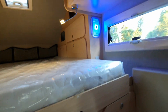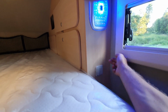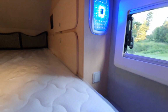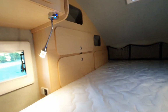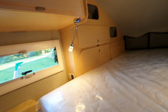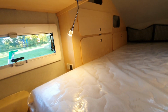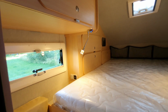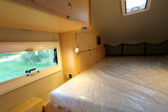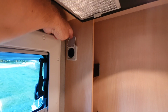So all 230 plugs are supplied with power from the inverter. On the other side you have 230 and a double USB plug, and both 230 volt plugs are supplied from this power inverter. When you connect 230 from outside, only the batteries are charged. It was demanded by our customer. In the kitchen there is also one extra 230 volt plug.